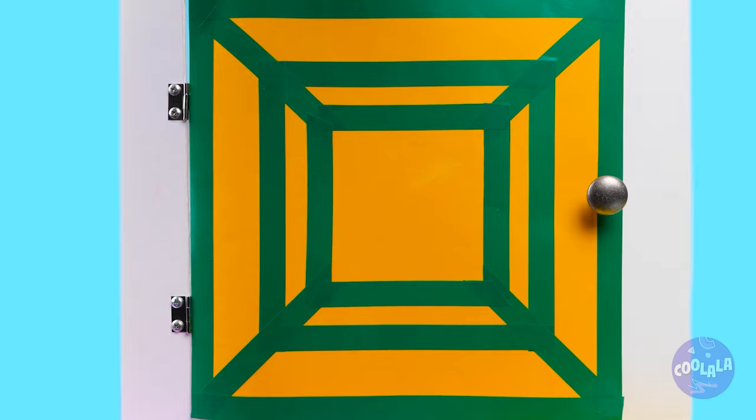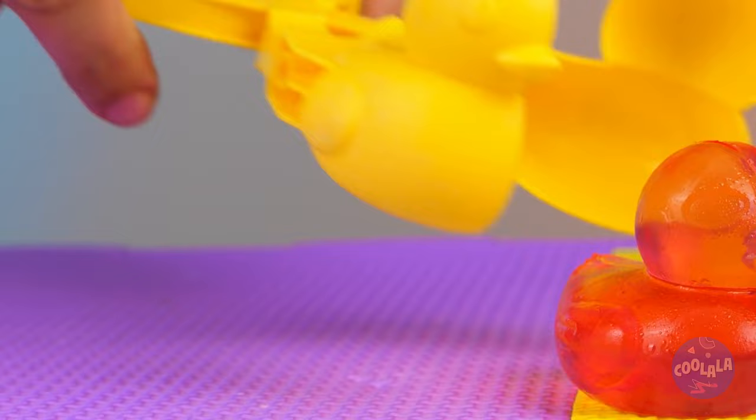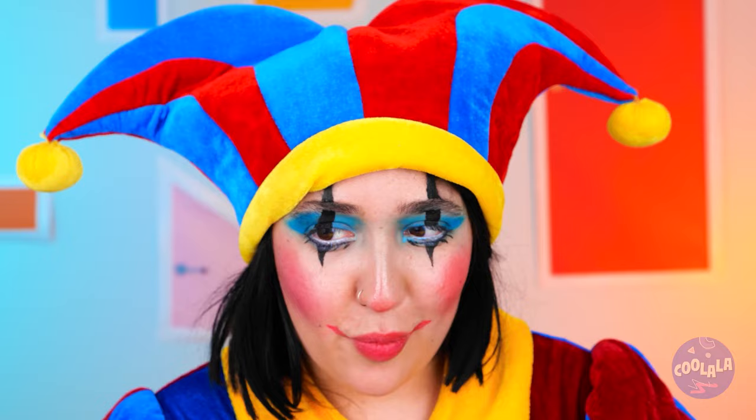And behind door number one, we've got jelly! And it's duck-shaped. Look at all those flavors! Ooh, is that watermelon? Well, whatever it is, it tastes delicious. And look, they're not the only kind of jelly ducks.